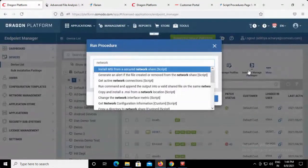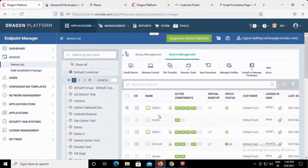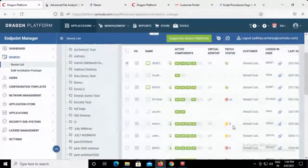Further, you can install any Comodo or any third-party MSI packages. And per endpoint, you have patch status shown here. Again, it is color-coded. The red would indicate critical patches and yellow would indicate unmanaged patches. And if a device is fully patched, it will be in green. But all this is individual device level patching which you are seeing in here.